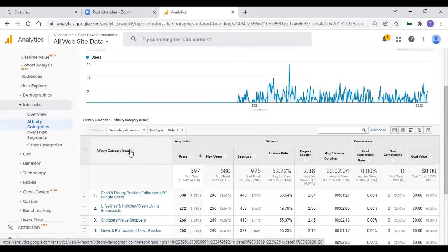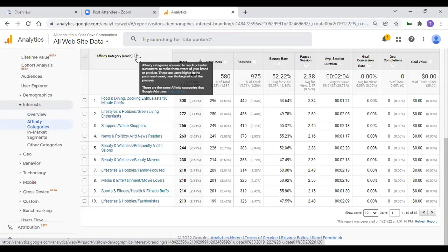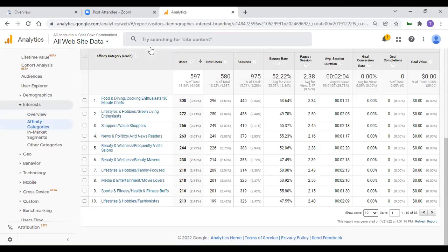So look at this. Affinity category. Here's that little question mark I was talking about, and it explains, right? We saw this definition. This is where I got it from, guys. These are categories used to reach potential customers to make them aware of your brand or product. These people, affinity categories, are people higher in the purchase funnel. So they're starting to think about what it is you do. They might not be ready for purchase yet. And the most important thing is the line at the bottom that says these are the same categories Google Ads uses. So if you're going to run search ads, if you're going to run display ads, if you're going to do anything that way, you can target these people.